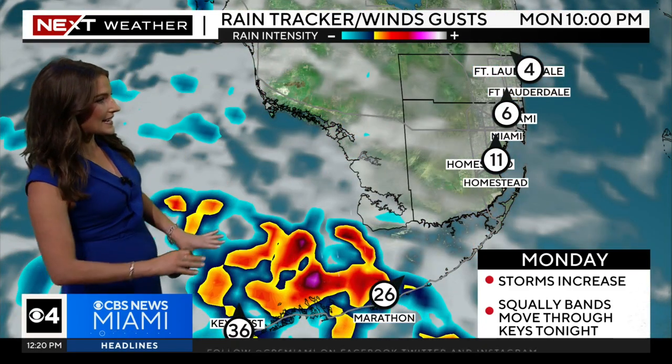Winds will be a little bit breezy at times with these passing storms, but those winds really start to pick up as we head into tomorrow. By as early as late tonight, we may start to see some of the very far outer bands moving across the Keys. That's where we could see some of the stronger wind gusts. Tomorrow is where in Miami-Dade and Broward County, we're going to start to feel those winds picking up. It is going to be a breezy day for your Tuesday.